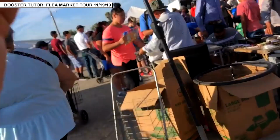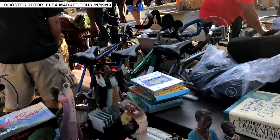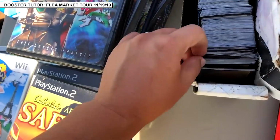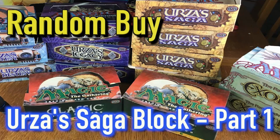I love going to flea markets in general because you find all kinds of crazy stuff. I don't find Magic cards that often at flea markets, but it's still a thing to do. It's just that it takes so much time to go through a flea market. It takes like 2 hours and you can just end up empty-handed, which really sucks. So Brandon, what was the best random buy that you ever picked up?